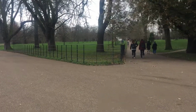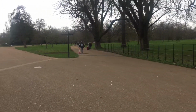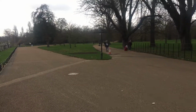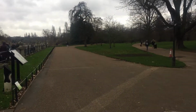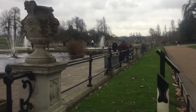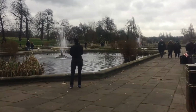Now, if you keep going down that pathway there, you'll wind up at Kensington Palace, which is quite famous as being the home of Princess Diana when she passed away. Her sons William and Harry lived there at this time, in apartments behind the actual facility that you can tour. And on this side, we have the Italian Gardens.